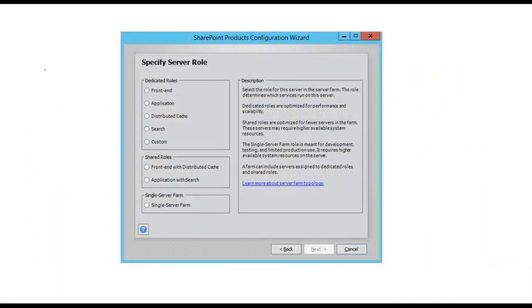When installing, you can choose which role you want. For example, when you're installing you say, okay, I want front end here, or you can choose something else. As you can see, these are the four original roles plus custom role. Then we have these new shared roles that combine some of the dedicated roles. And then you also have a single server farm. Once you install it and say, my server will be front end, and then you change your mind afterwards, you can go to central administration and choose a different role for that particular server as well.